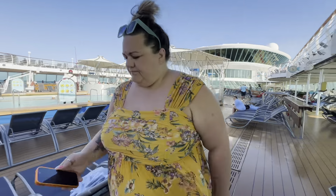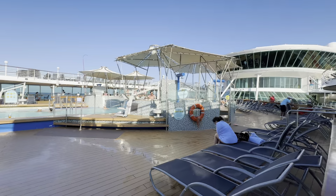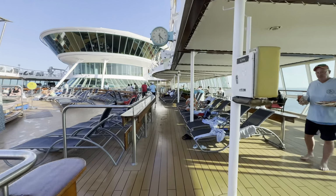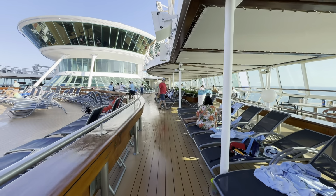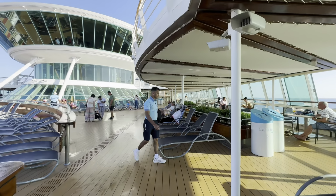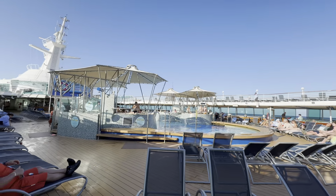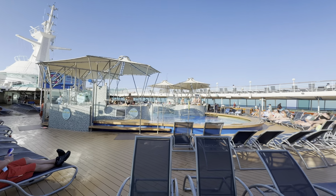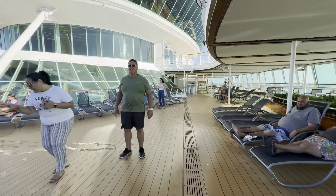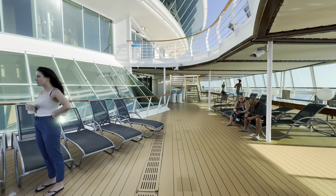But even with the chairs, it was not a big problem here. It seemed like there was usually some spots available. And really, if you are going to spend your time in the pool, you don't need a chair up front. If you're going to read a book, you don't need a chair right up front. So keep that in mind when you are looking to get a chair and what you're going to do. If you're watching your kids, then maybe you need a chair up front. So keep that in mind when you're trying to pick out your chairs. I think that it makes cruising a lot easier rather than fighting for chairs and that kind of thing.